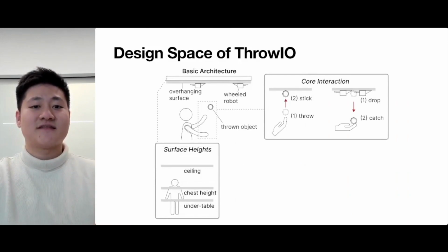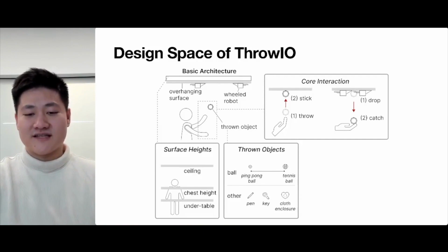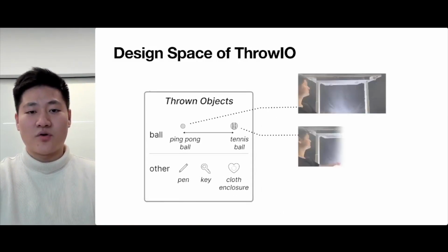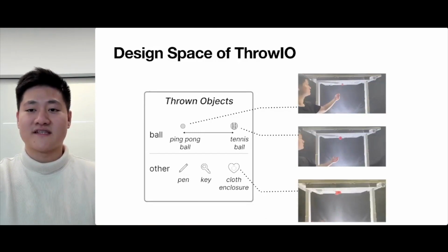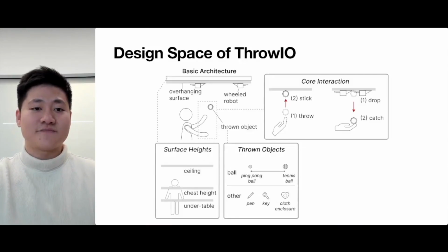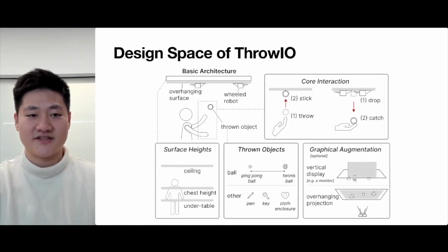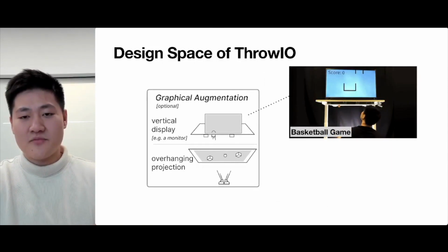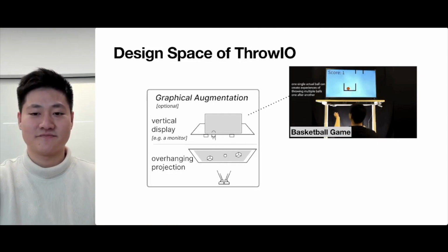The thrown objects can also have various sizes or be other everyday objects as well. For example, we can throw an orange ball with the size of a ping pong ball, a red ball with the size of a tennis ball, and a heart-shaped object. The spatial user experience in ThrowIO can also be enhanced by graphical augmentation, such as a vertical monitor display for a basketball game or an overhang projection for an immersive haptic experience.